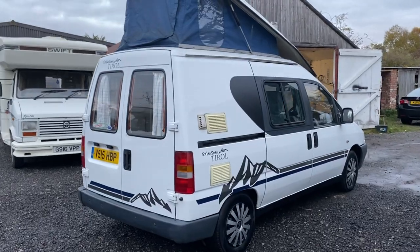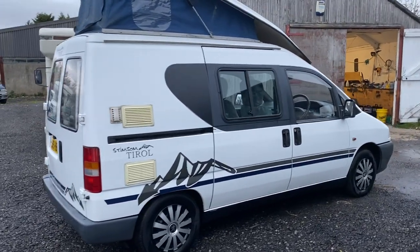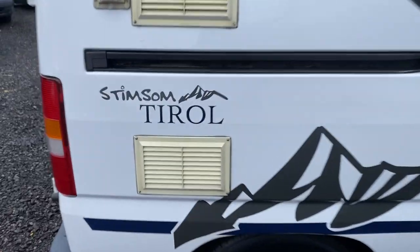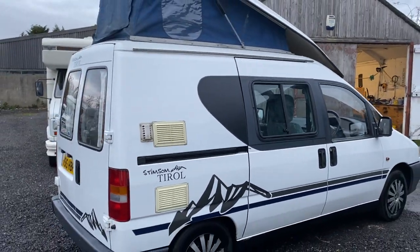Here I'm presenting on a no reserve auction. Well, my daughter's nicknamed it Bart. It's a Barry Stimsom conversion. This model is the Tirol, based on the Peugeot Expert diesel chassis.